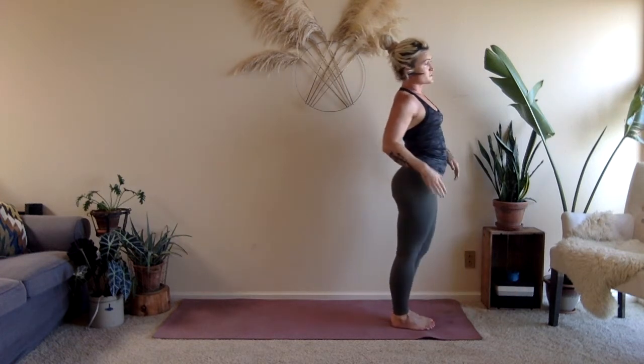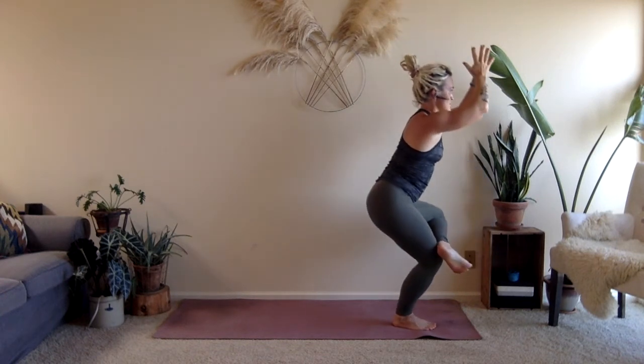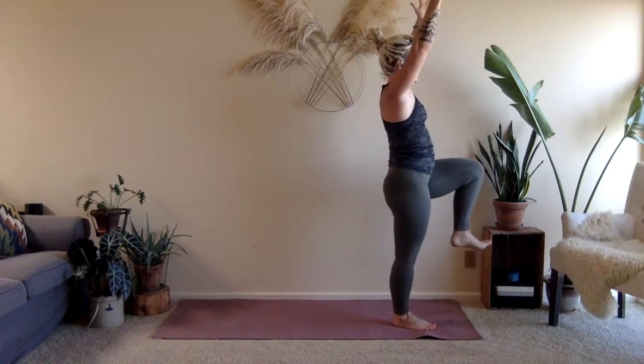Nice. Other side. Shift all of your body weight to your right foot. Inhale, left knee up in line with hip. Find your balance. Exhale, standing figure four. I'm bringing my hands to heart center. If you would prefer, go ahead and inhale back out of it.